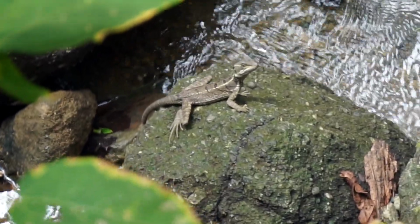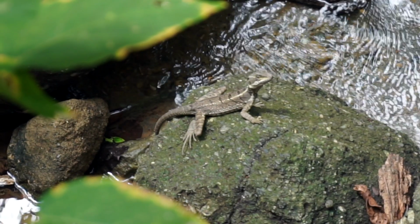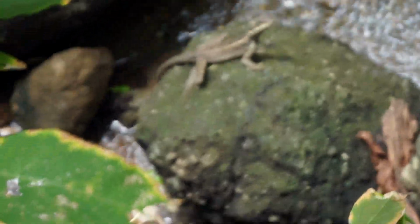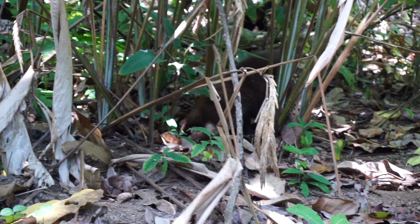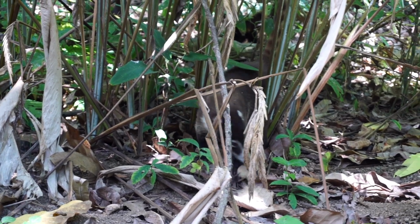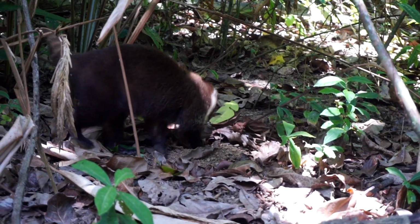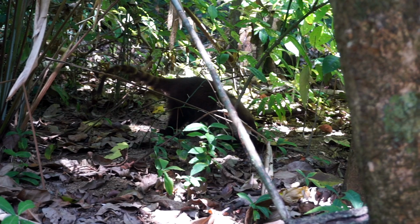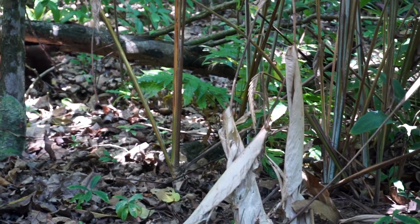So this is a Jesus Christ lizard. This lizard can walk on water. That's where the name is coming from. Now it's sharp again. This is a pizote, looking for some food. Actually, there's a whole family, just like in the Arenal movie.